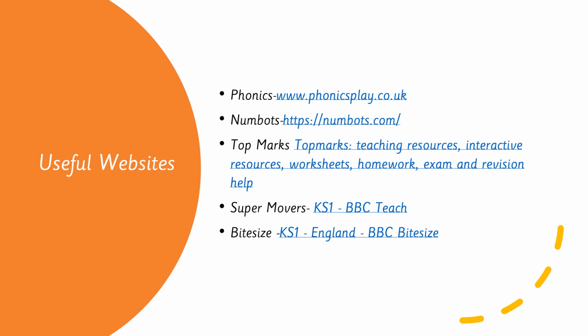Just before I go, here is a list of useful websites. Phonics Play, great fun practicing phonics. Numbots will set your children up with a Numbots login in the next few weeks. The Numbots account is for children to practice their numbers at home. If you've got older children, you might have come across Times Tables Rockstars. It's a very similar thing. The children get to practice their instant recall facts, practice their basic math skills, earn some coins, and get to make their own wonderful robot. They absolutely love it. It's really highly recommended.